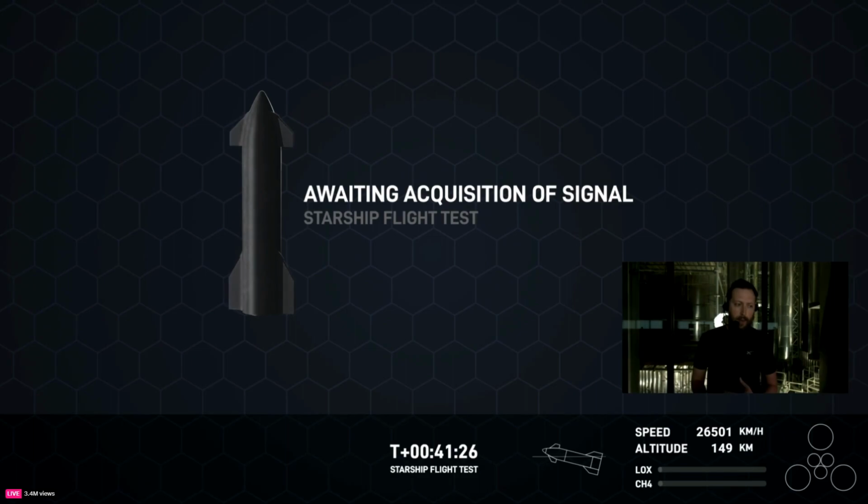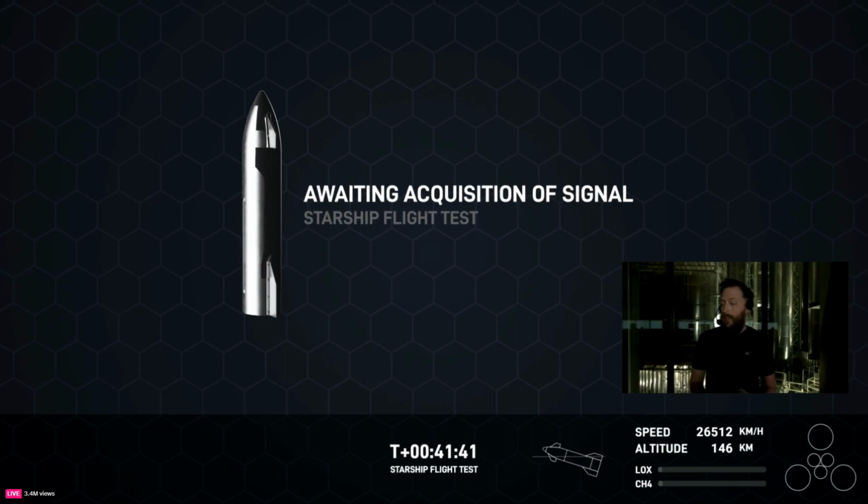It does sound like we are skipping past the on-orbit relight demo this time. Again, we'll confirm all of this through our post-flight data review, but it did sound like we did pass through that burn. So now that's going to start setting us up for re-entry.